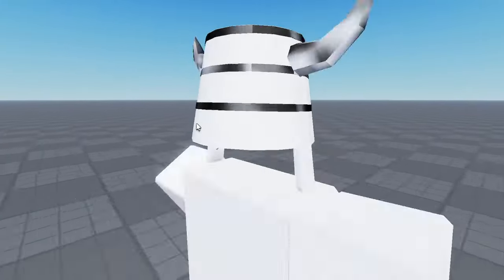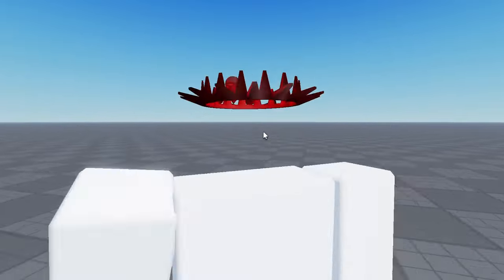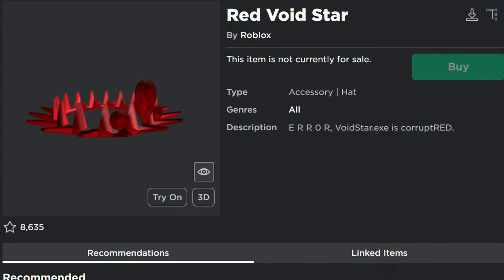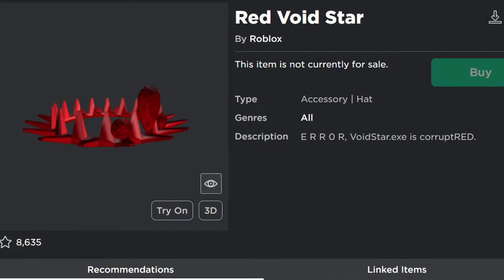Now, if you thought that was rough, let me introduce you to an item called the Red Void Star. This may be the most insane looking item I've ever seen. If Guest666 was a trader, this would be his signature hat. Combined with its description, it doesn't even look like a real hat. It looks like it was uploaded to Roblox by a hacker or something. Fortunately, no hacking was necessary to get this hat. You just needed to give up a cool 50k Robux for it.